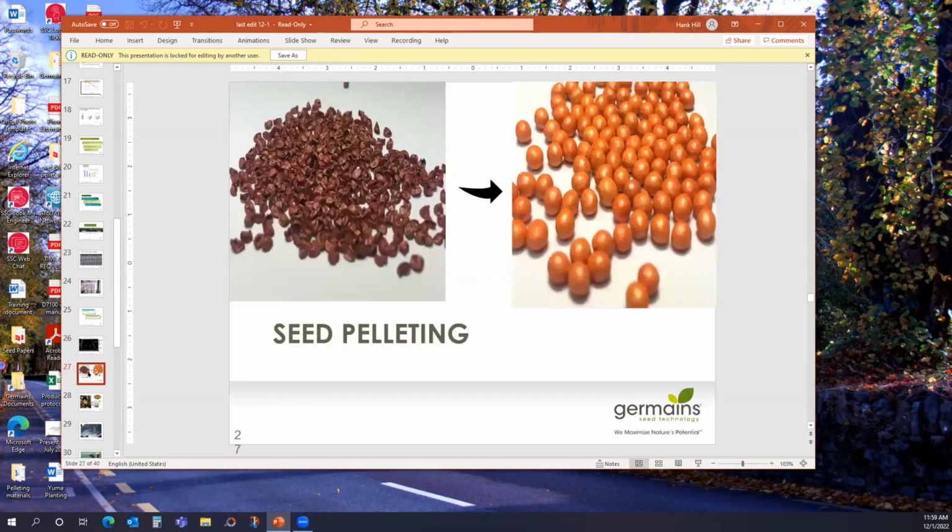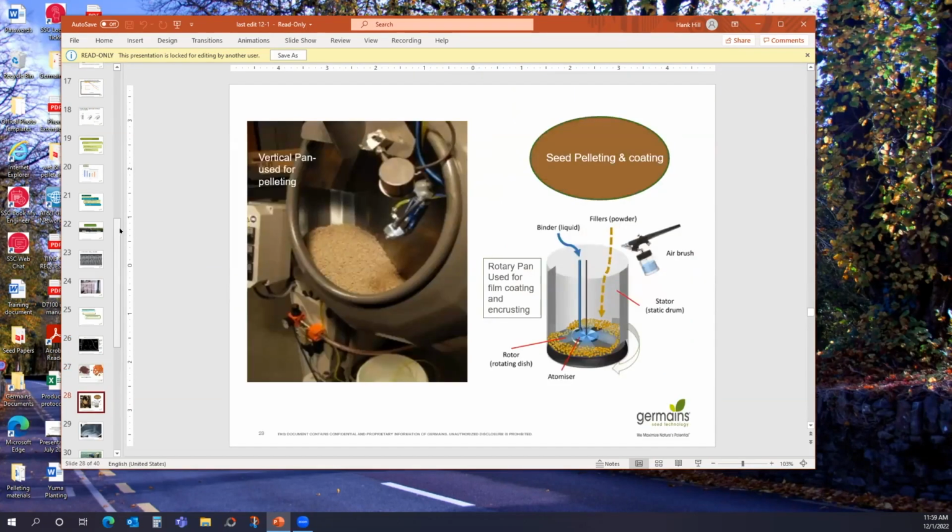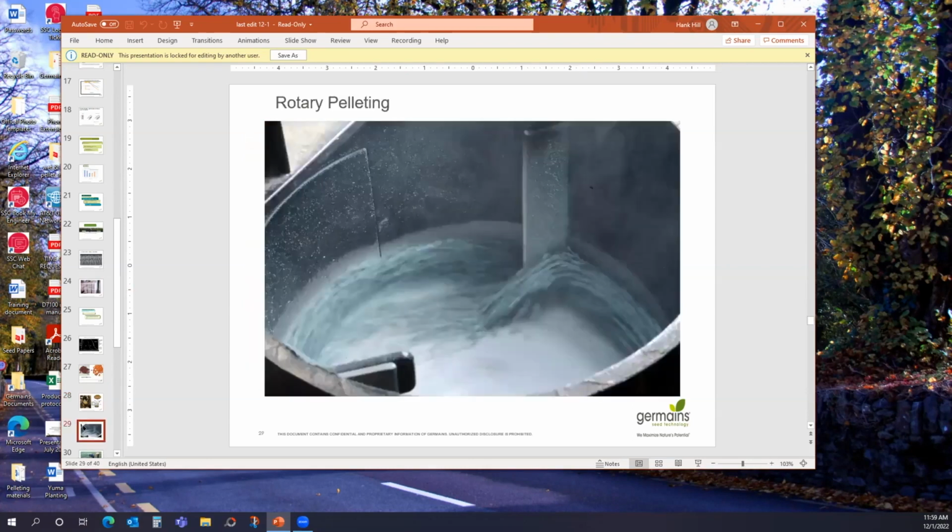I'm going to briefly talk about seed pelleting. There are two ways to pellet seed. Most of the pelleting is done in what we call a vertical plant pan, and the other equipment used for pelleting is a rotary pan. Normally, rotary pans are used for film coating and encrustment and not for pelleting, but you can pellet seeds in a rotary pan. Anyway, this is an example of what the seeds look like while they're going through the rotary pan and being coated with material.